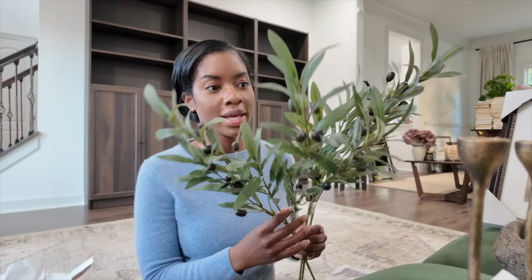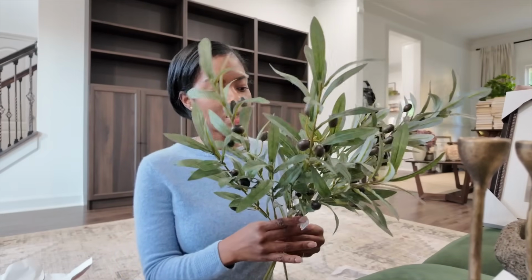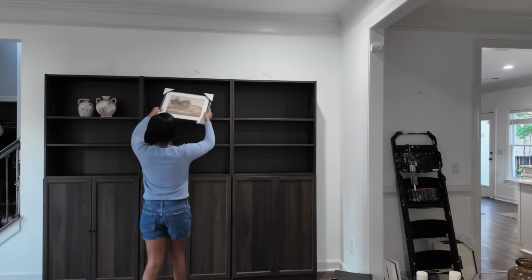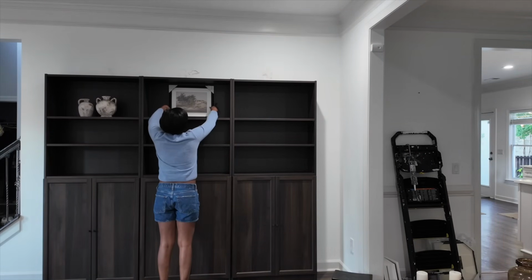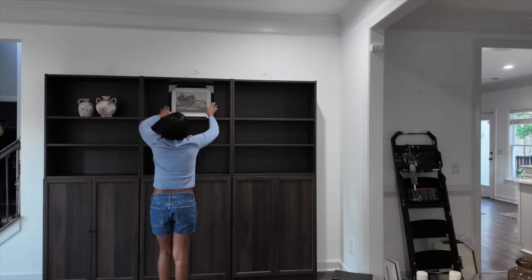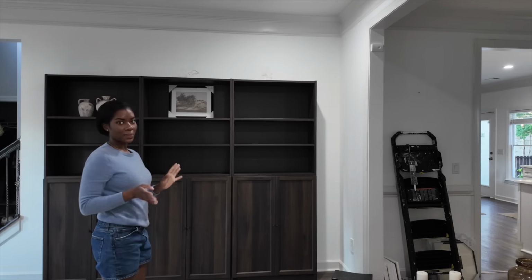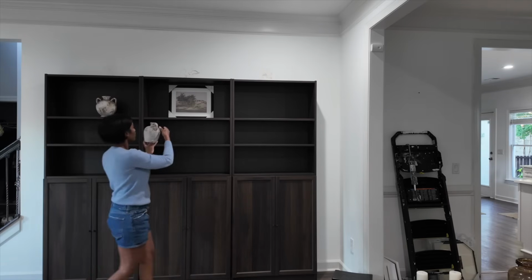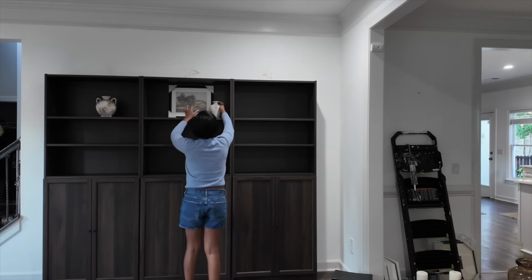And then finally I got these stems, and I got 3, following that same rule again, because typically I would buy like 2 stems, but 3 is what I got. I'm just gonna do whatever. I feel like this should be here because of the fact that it's the only picture I have. And maybe put like one of these things here.